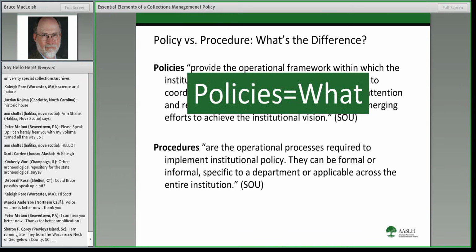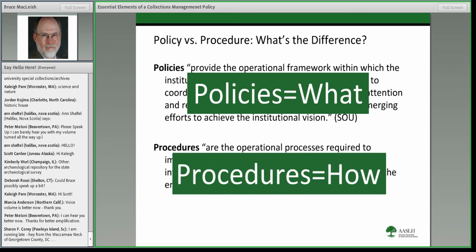But there it is. Anyway, that's the difference, and you don't want everything just mashed all together, or you end up with a very unwieldy document. So the policies tell you what the organization should be doing, and the procedures tell you how to do them.